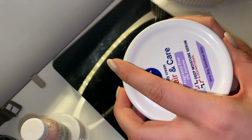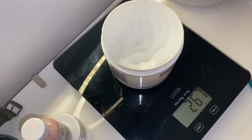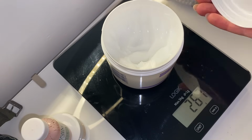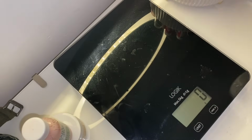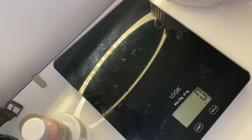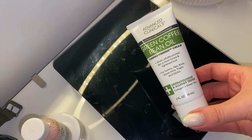So this is the body cream I was using. I have used some of it. 267. This was at the last update, 312. Okay, I have used quite a bit, and I do kind of just want to put one lotion into rotation, and since I have a lot of this left, I do maybe want to use another one that I'm just starting to use. So that's this one. This is only 59 milliliters and I do really like this.